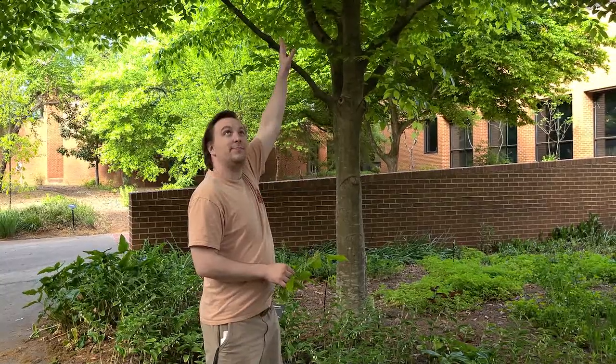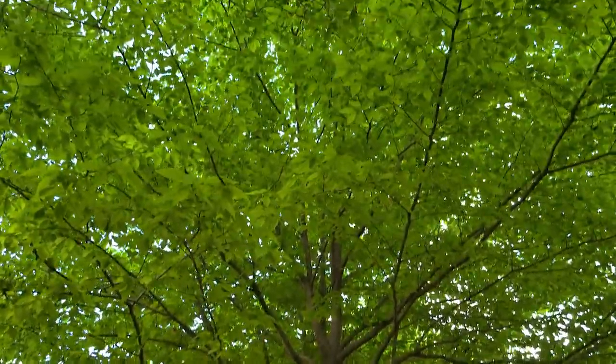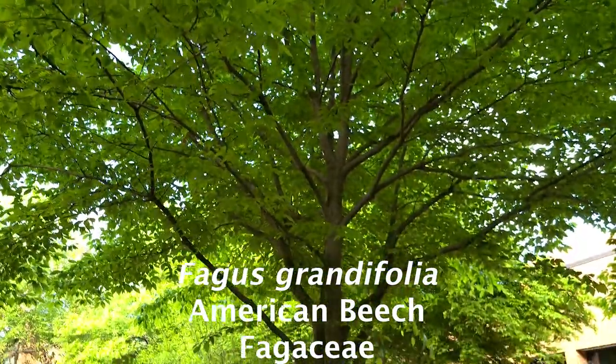So this tree here, this next plant we're gonna be talking about, this is an American beech. Its scientific name is Fagus grandifolia. This is another common plant you can find in our forest around here.